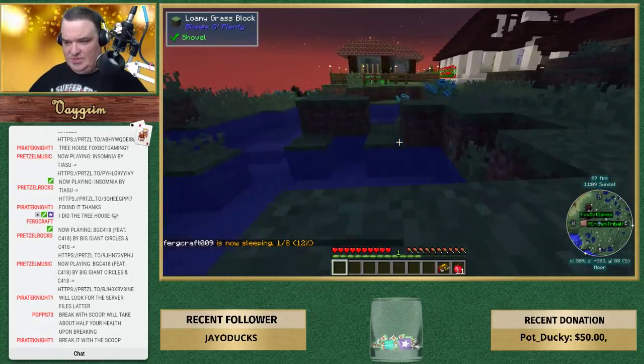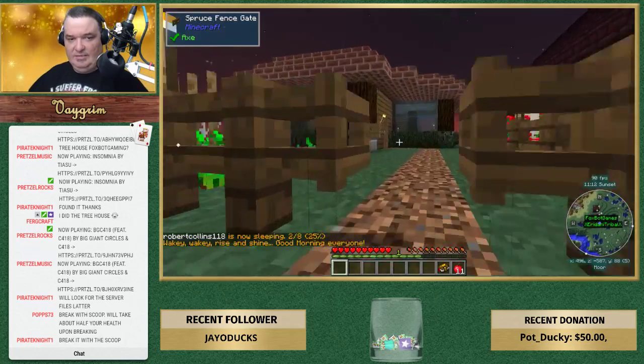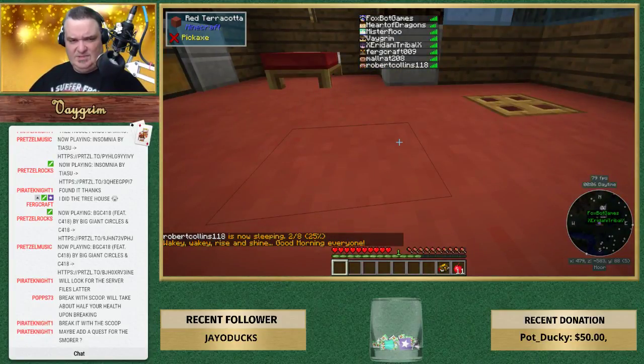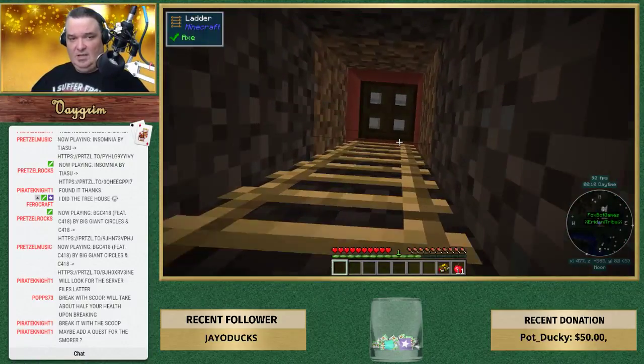Break with scoop will take about half your health upon breaking. Great. Okay. I'm just going to go over here. Angry. We have a quick way down. Doesn't count my front door. 6, 8. There are 8 people on this server, and it's not falling over yet. Actually, I'm going to leave that open.